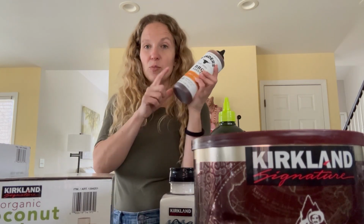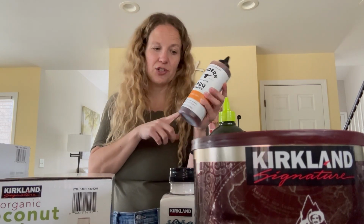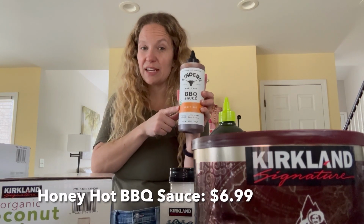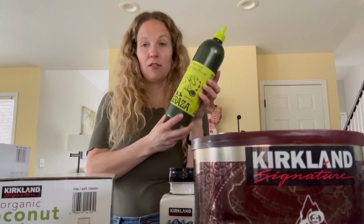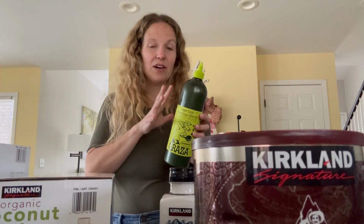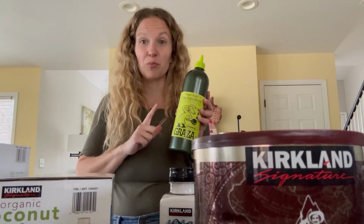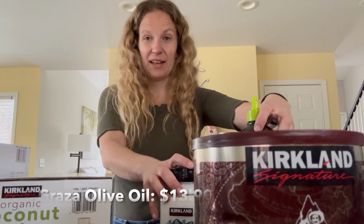And then I grabbed, we have Bachan's already, that Japanese sauce I showed you, but I did grab the honey hot Kinders. Also the teriyaki glaze is really good. They didn't have that today. And then I'm out of olive oil and I love this Graza. I always would buy in a glass bottle and I totally understand that, but I really love the taste of this, even though it's in plastic. So I just grab it.